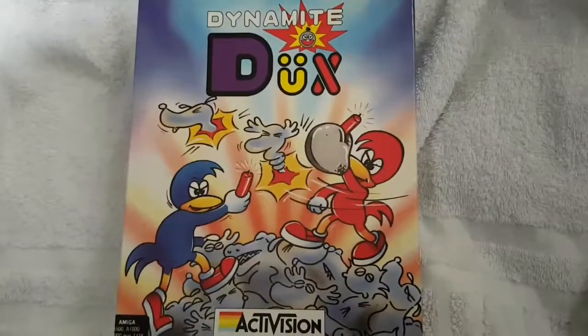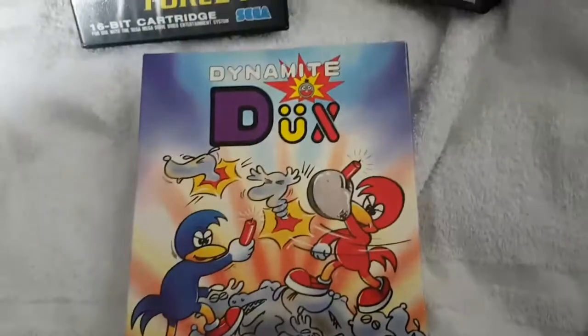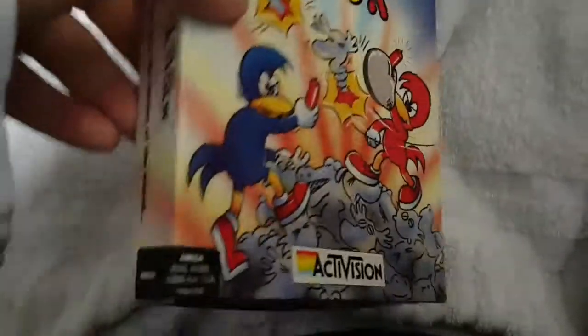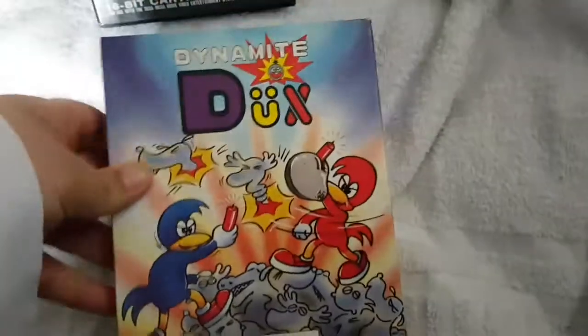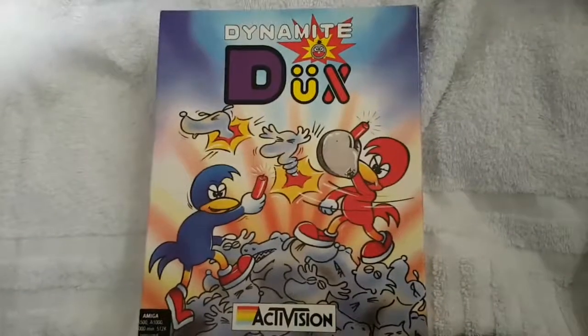I'm not sure if it used to come with a poster. I don't think it has a poster in there. But what a lovely condition box. If someone told you that was new, you wouldn't really disbelieve them, would you? There's not even really any shelfware. There's a slight bit there, but other than that, what a lovely example. So there you are, Dynamite Ducks.